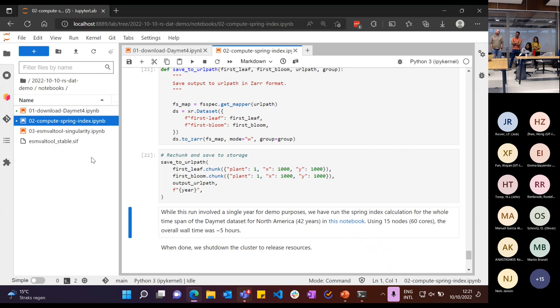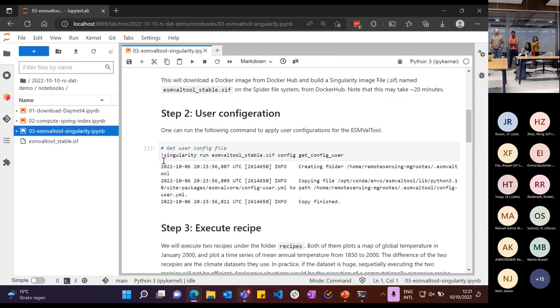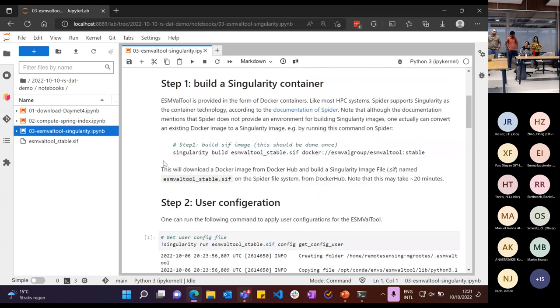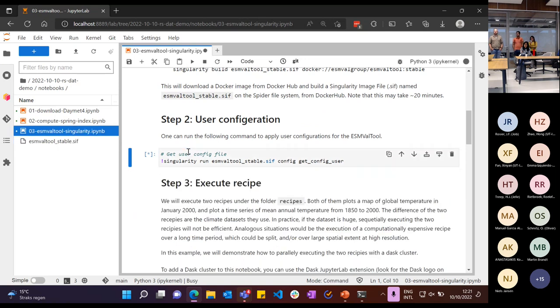So now I'm coming back to the same directory and opening the third notebook I have here. Basically, this is a relatively simpler notebook. Most of the things we are running here are the bash commands, which are used to execute the Singularity image. As you can see, I also have this compacted image in the same folder as my notebook. Basically, what I'm going to do is run a bash command in my Jupyter environment and try to set up the user environment for my Singularity workflow.